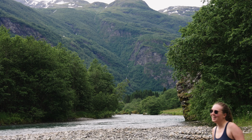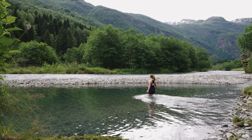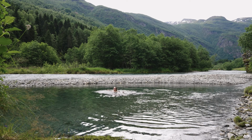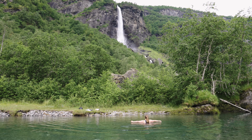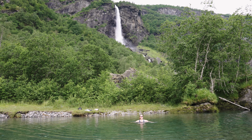We actually went for a swim maybe 2-3 times a day. We even went in the rain, which I think is just the most beautiful experience, swimming in the rain. The water is ice cold. I hope that comes across in the footage, how cold the water is. But I've done a fair few cold dips over the past couple of years, so I feel like I've really worked my way up to doing this super ice cold dip in Norway.